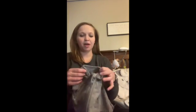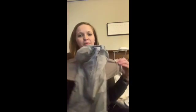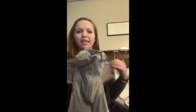It comes with a crib sheet, the special crib sheet, and it comes with special swaddles or sleep sacks. These are the Snoo sleep sacks. They come with these little attachments because they attach to either side of the bassinet. And so when it rocks, your baby's not going to be pushed over or anything like that.